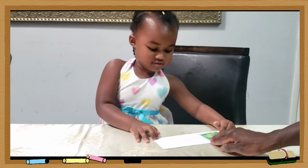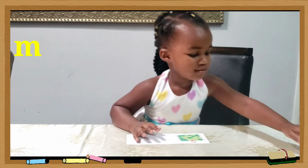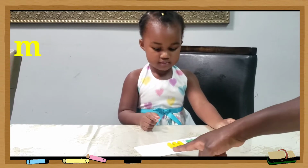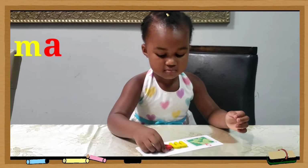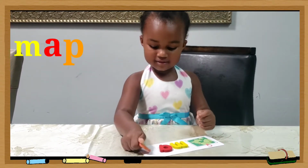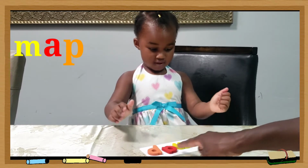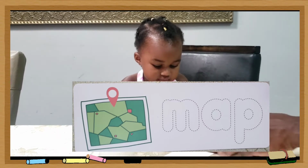Map. What's the first letter for map? M. Good job. Good job. Look at you. What's the next letter? A. Hey, good job. And what's the next letter? P. And what word is that? P. It's for pizza. Yes. And this is the word map. Say map. Map. Good job.